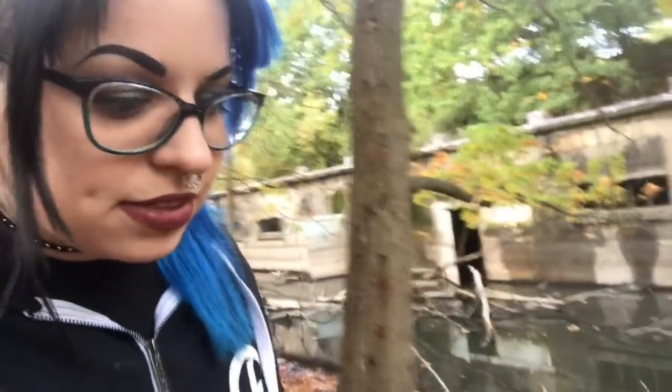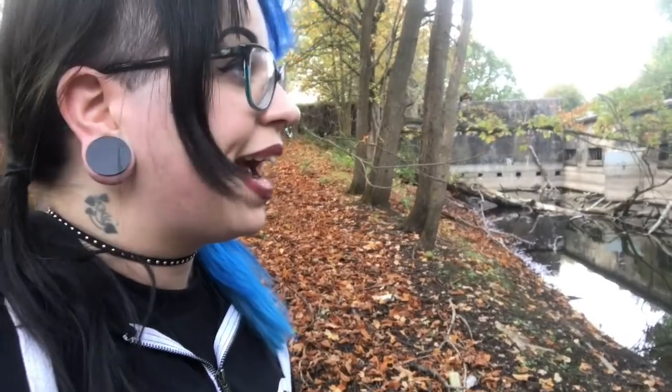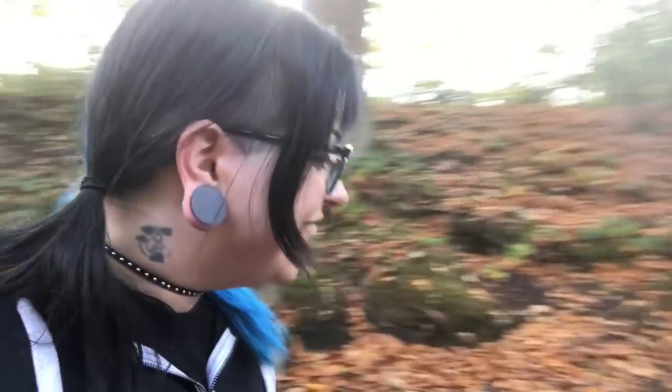To be quiet because we're not supposed to be here. I can hear banging. I hope it's not a shotgun. This is so creepy. It looks like an underwater jail, but this is where they used to hide the guns and things in the old days, apparently.